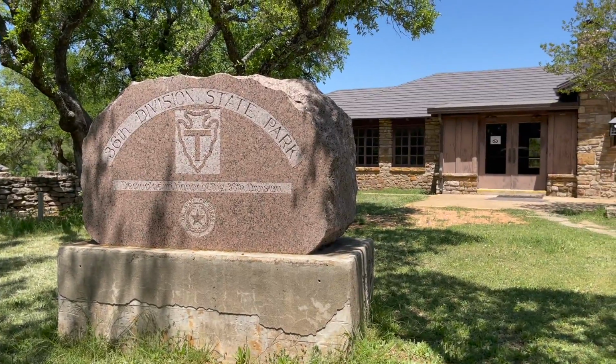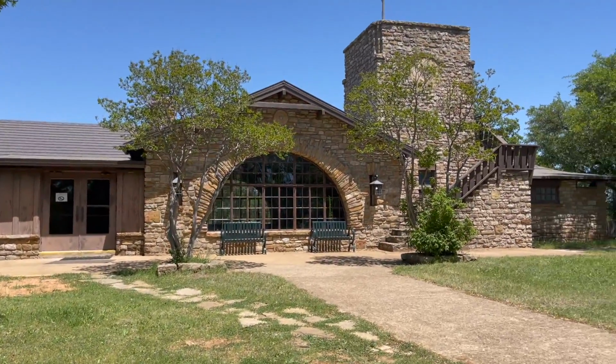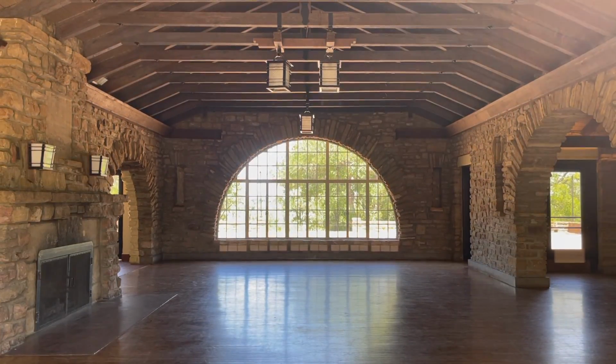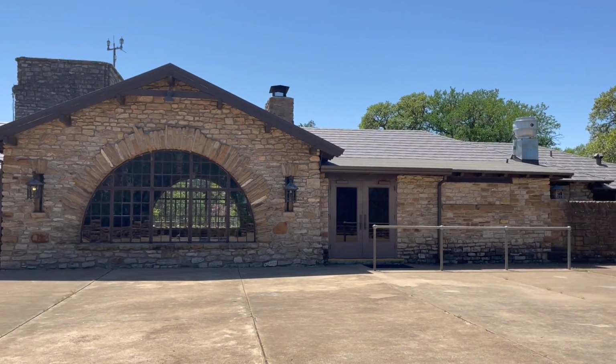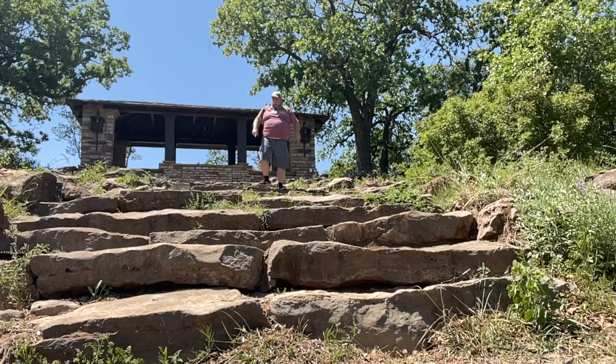And here you see the CCC pavilion. Look at that beauty. Look at that stonework. I'm always amazed by their handiwork, and I wish they were still around building things. It's just very classic, very rustic. I immediately recognize the style when I see it, and I wish it was still around.